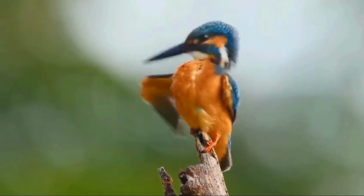Kingfisher. The kingfisher is looking for something. Quail. The cute quail is looking at you. Quail is hiding. Turkey. Look at the large turkey.